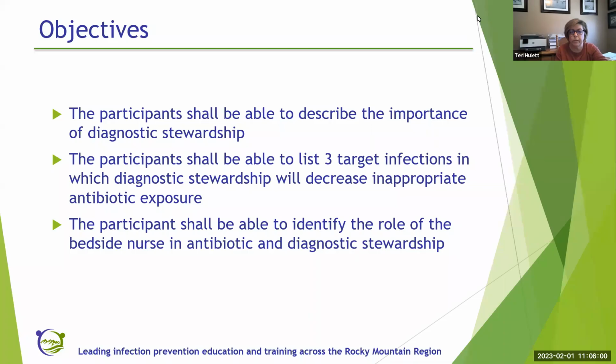Frontline providers play with diagnostic and antibiotic stewardship.